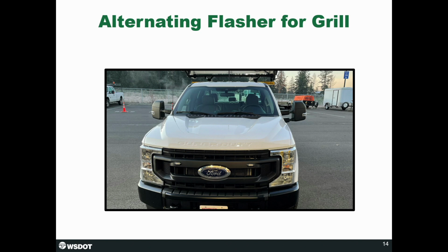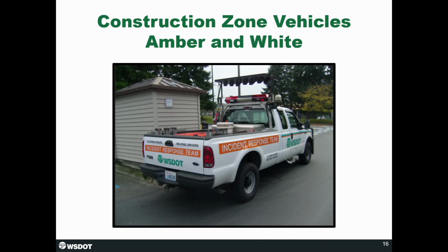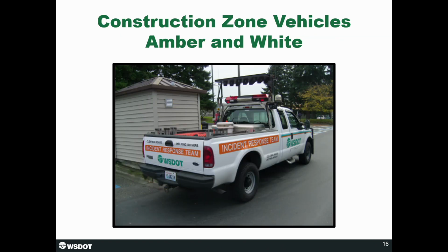For the grill, or Walt, maybe for the back of your trucks, we have a light like this that would work. That's got amber and green. I don't have a video of that one, but it flashes both colors. And then on some of our roadside trucks or incident response trucks that won't be moving in the lane but would be parked on a shoulder, we're going to go to amber and white.